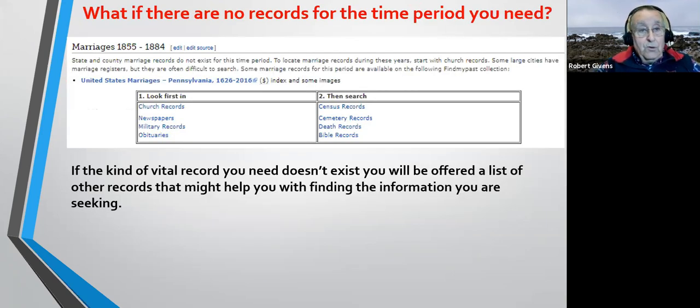Now, if there were no records, like if you wanted something between 1855 and 1894, when you come to that page, it's going to say, gee, we're sorry, but there are no state records. Now they do say there is a link here, and it takes you over to Find My Past, where supposedly they might have some records. So there is actually a default to another set of records that possibly would have it. But in most cases, there just is not going to be a state record.